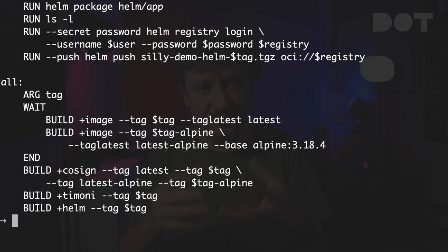Now, let's turn our attention to the all target. The all target combines most of the other targets, thus allowing me to execute all the tasks at once. It is in a way more similar to what Makefile does than Dockerfile. First, we're building Scratch and Alpine images. Since the image target has the base argument set to Scratch, we only need to specify the base image for Alpine.